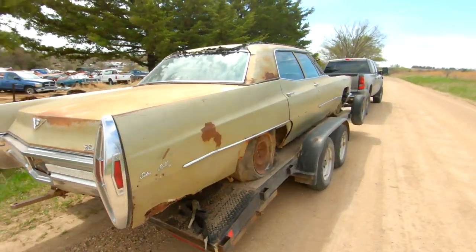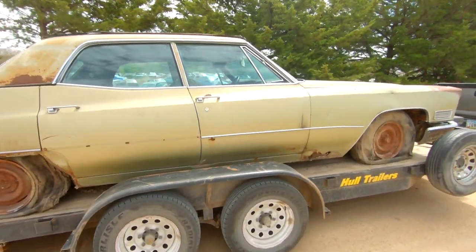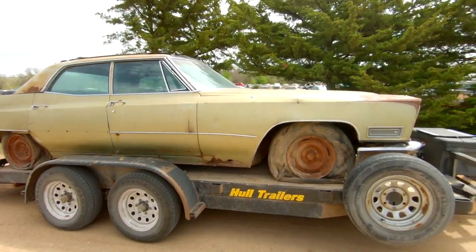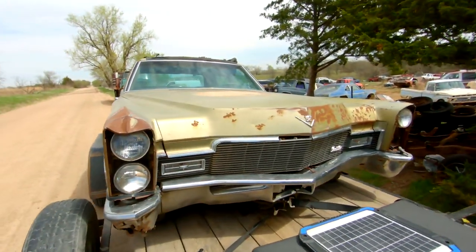Motor's locked up, it's a 472. The frame is bad, the fenders on the lower side here have rust. This car, I mean, it really is a good donor, but it's not a good builder in my opinion. So we're gonna be trading this car for a 1962 Impala four-door sedan.